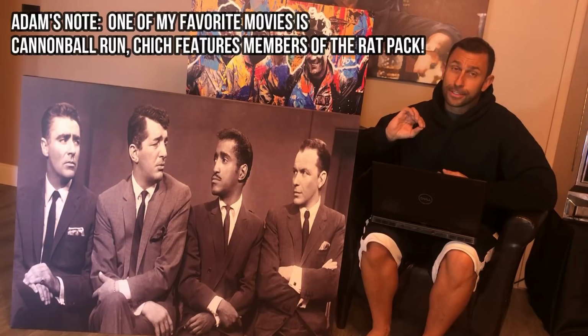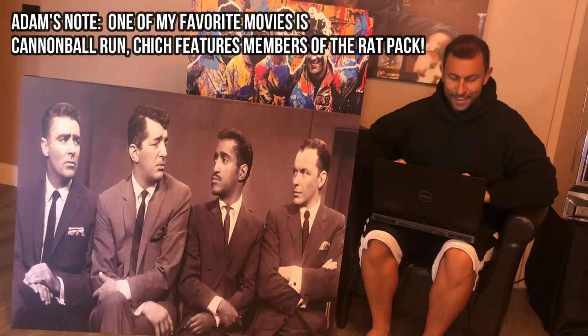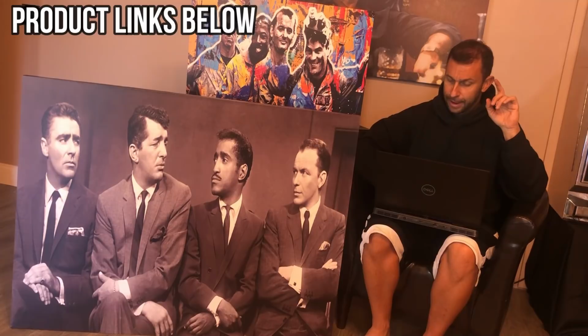Caddyshack, Bill Murray has to kill all the gophers. Sylvester Stallone is Rocky and up on the steps of, I believe it's in Philadelphia, obviously. Dazed and Confused, they've got some Mad Max stuff. I think they might even have some stuff from Casino. Actually it's not Casino, I want to state that correctly, it's Goodfellas, saw Joe Pesci. They've got some really good canvas art.